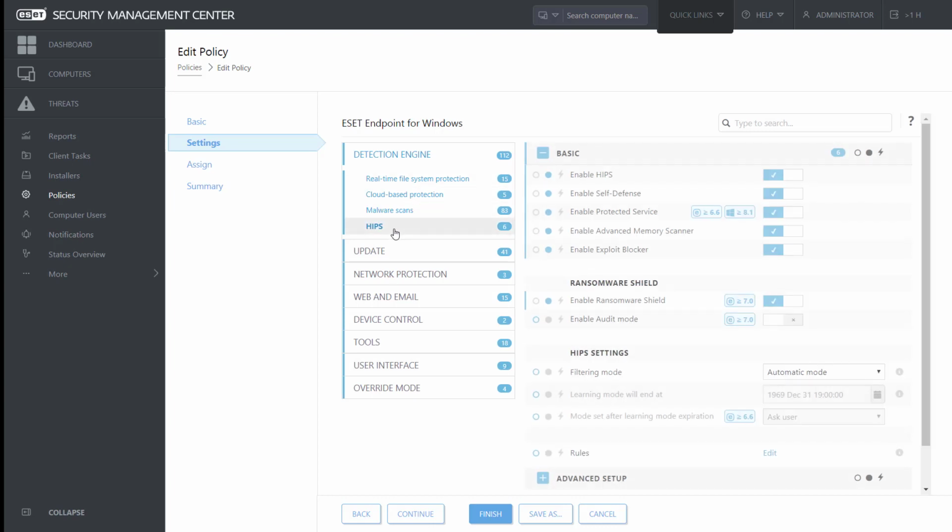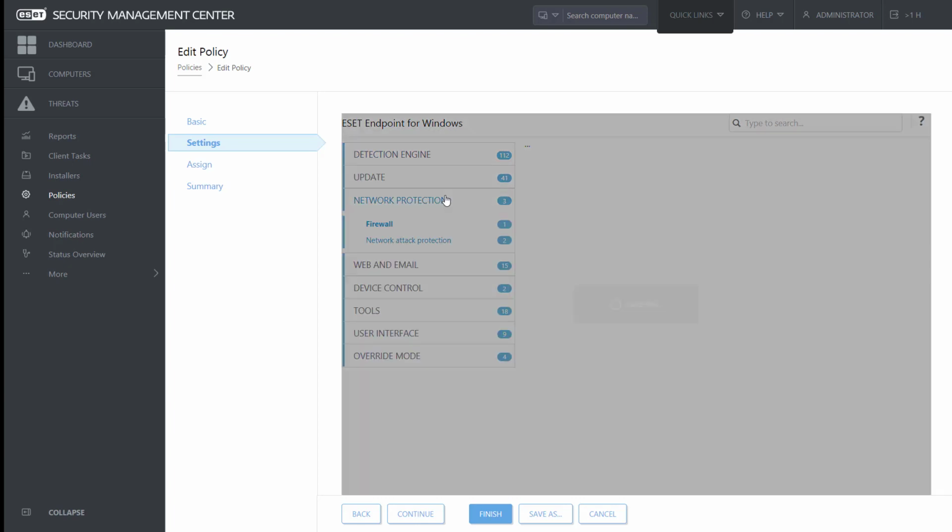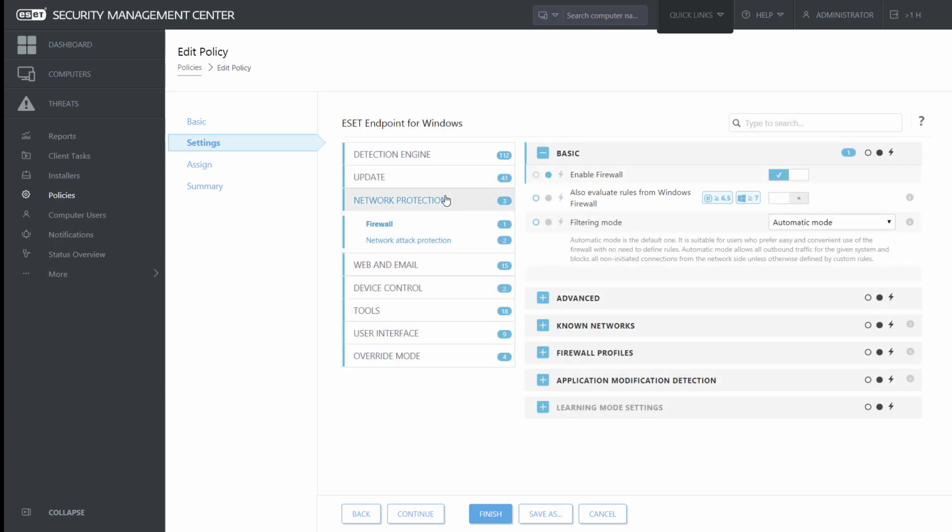HIPS is the host-based intrusion protection system. Basically, that's a self-defense mechanism for the product. It'll defend itself against any attempts to uninstall or disable its protection components. Updates will come down automatically from ESET, or you can configure the updates to come from a machine in your environment. Firewall can be enabled here under network protection.